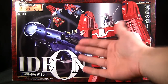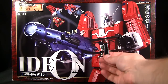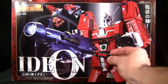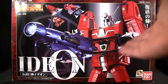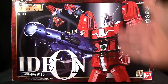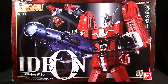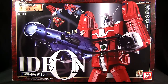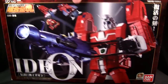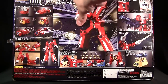And look at the size of my hand compared to this box. As you can see, this thing is going to be gigantic. Here's a little, what do you call it, AA battery. So you can see the box is gigantic. So speaking of the box, we get this beautiful photography here up front. By the way, this is IDEON. I should have just told you his name when I mentioned the GX-36. But it's IDEON. I'm just blown away. So here's the box. And if we turn it around, we see some more photography back here.